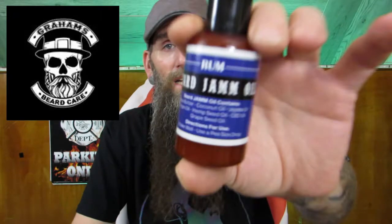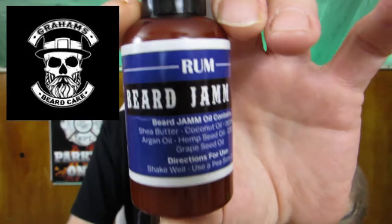This stuff, you need a pea size, maybe a little bit more for the bigger beards. I use a little bit more than a pea size, and it does just fine for my beard. The scent lasts all day, like I said. My beard stays soft. It just swallows these products up, and it just hydrates my beard so well. It's just awesome. Sorry guys, I know I keep rambling.